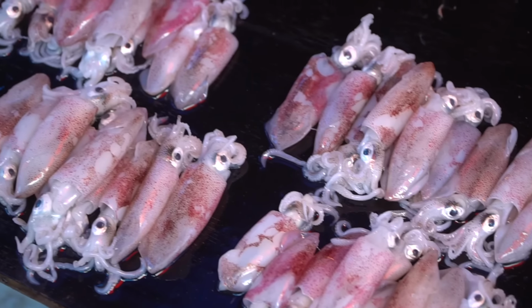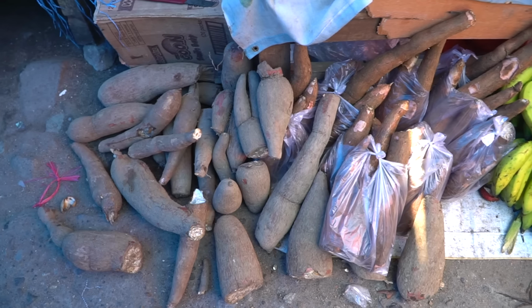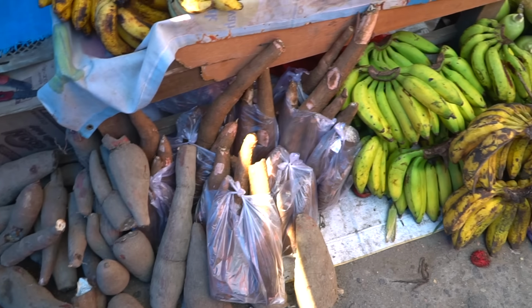So this market has everything you need, from seafood to fresh produce, exotic plants I've never seen before. There's even a man in here playing some music for the vendors. This was definitely way busier in the morning, but if you come in the afternoon, they still have lots of stuff in here. Very unique. People are so friendly here. Way too tall for this market.